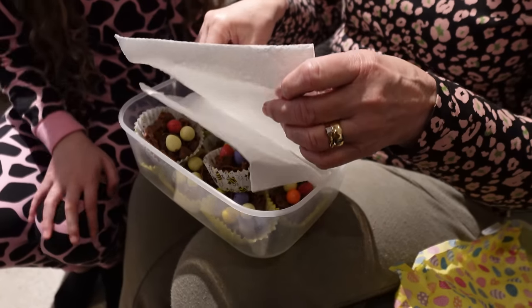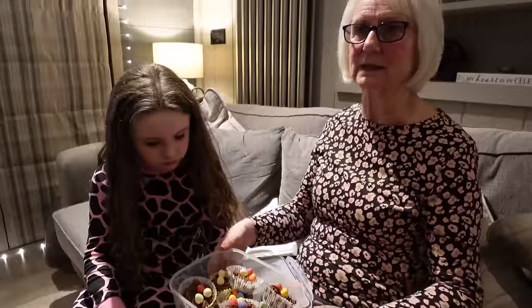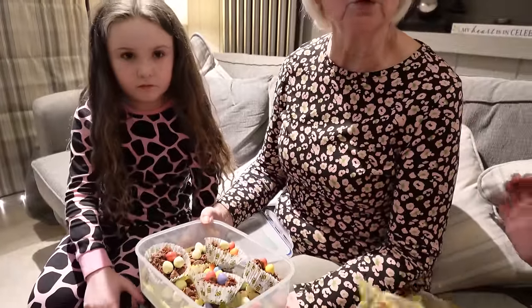The white ones are white chocolate, aren't they? Let me get a pair. I'm going to have one of them, I know, with a cup of tea. And they're Smarties. It does taste like Galaxy, actually. It's Cadbury's and something else, can't remember. Mmm.